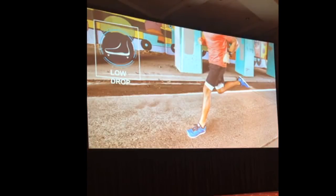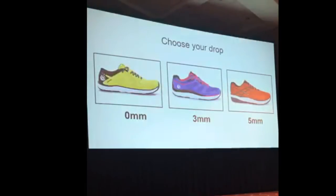Low drop is important, I think, because it encourages more of a midfoot strike, which we believe is a healthy way to run. But again, like you heard from some of the other panelists, people run in different ways. So we wanted to create shoes with different levels of drop. We allow you to pick the shoe, both the drop and the stack height that works for you. A little bit like I was saying before, allowing that personalization.